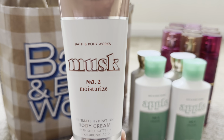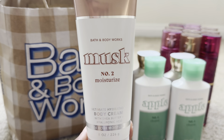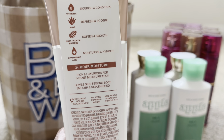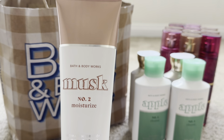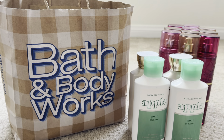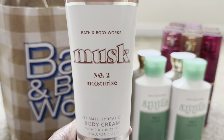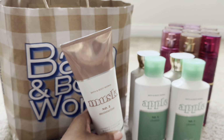So yeah, I decided to go ahead and do a BOPUS for the cream for $5.50. The fragrance notes are not on the back, but I do like the simplicity of the design for this collection, and I'm gonna smell this cream. The cream smells milky and creamy, and it smells like musk. It's a soft musk. It does smell a little spicy, so it's more of like a spicy, creamy, milky musk. It's very different, so I enjoy that.